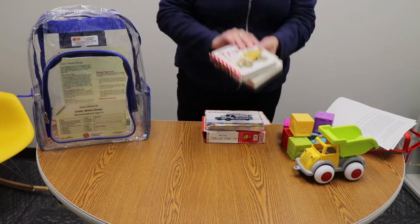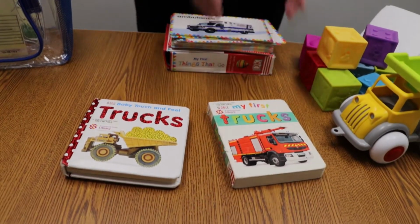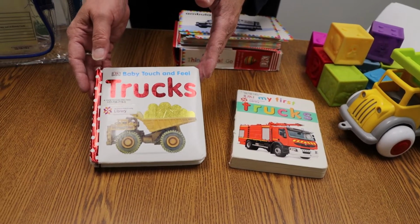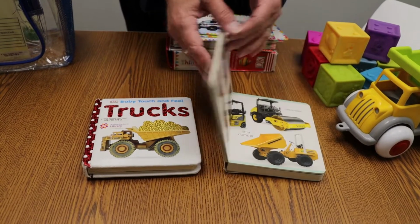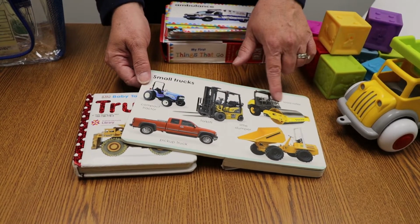This kit has 2 books. Both of them are board books, which are perfect for age 2. They are My First Trucks and Baby Touch and Feel Trucks. Both of them are great books for a little one to just flip through on their own, and also for someone older to point out the words and what they say.